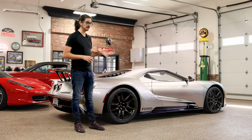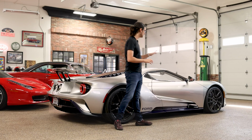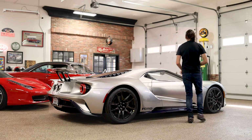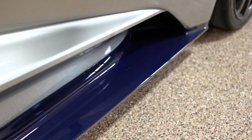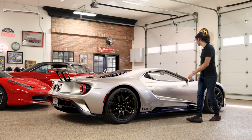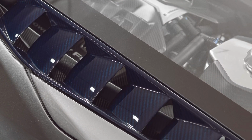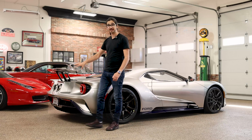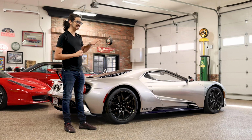Obviously on this car it was blue. That color selection is peppered throughout the car. Namely, you'll notice on all of the lower aerodynamics, the front splitter, the door sills, the rear diffuser, all of it is carbon fiber and it's tinted blue. There's also tinted blue carbon fiber on the side mirrors as well as the louvers on the rear engine bay. All of the LM badges have little blue pinstriping within them as well.